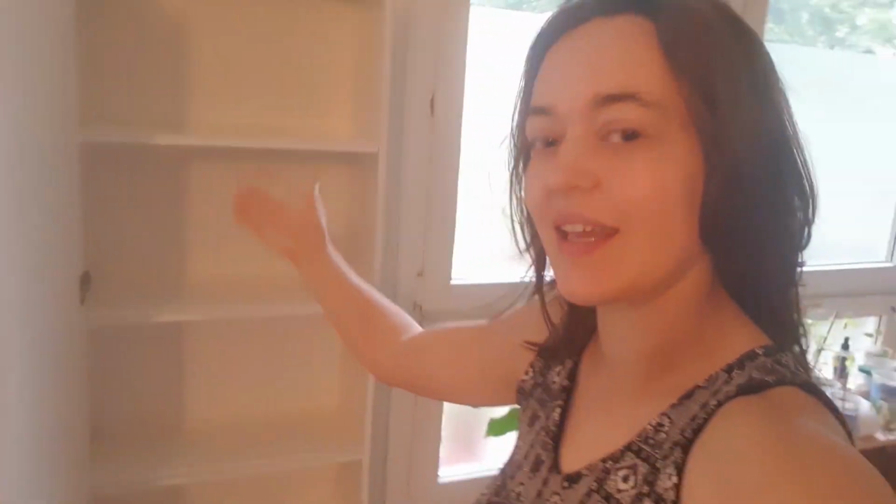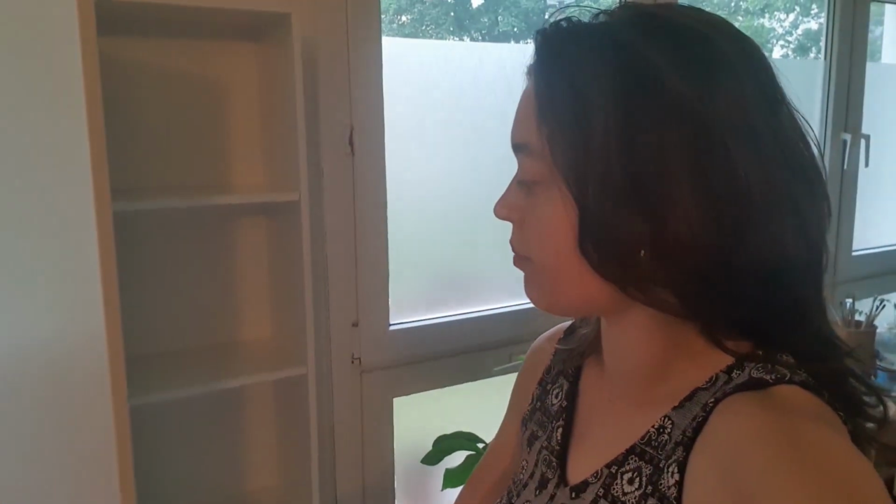Like a whole day of building this thing. We're finally done, and I can finally take all of the stuff that is currently in this shelf, outside of the shelf and everywhere on the floor in here, and just organize it. This is a very bland looking cabinet, but that's what I wanted.